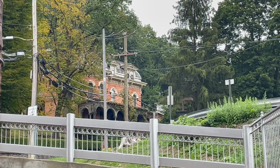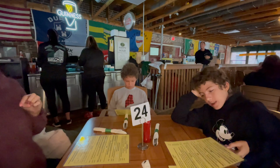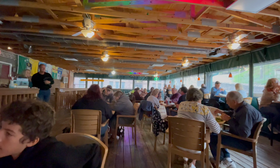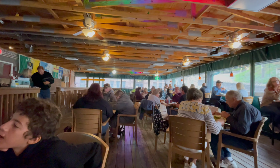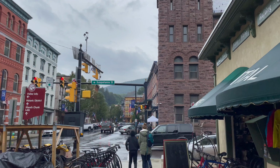We were hungry, so we decided to stop at the only place we saw open at the time, which was Molly Maguire's Irish Pub. The place is clearly the town's most popular restaurant, as it was packed, and for good reason. The food was absolutely delicious.